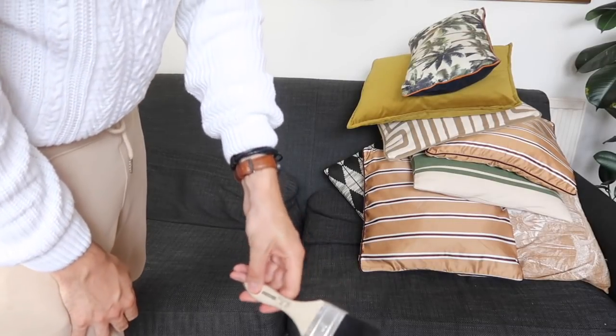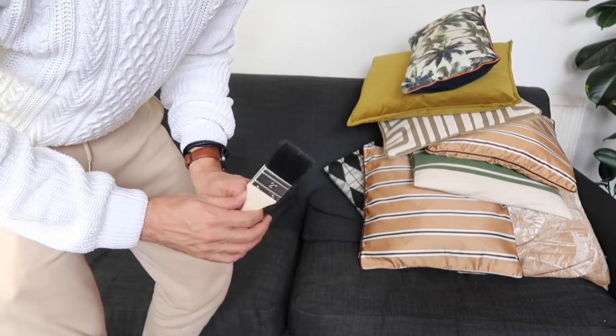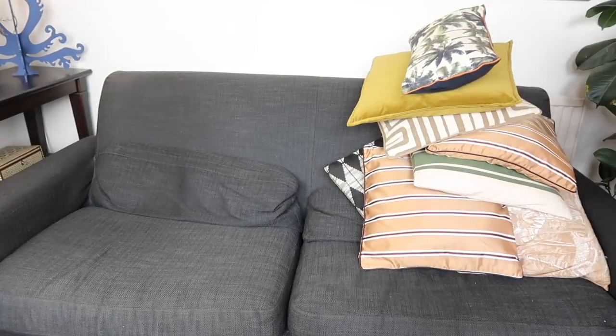This is the story of my life. Why is there a paintbrush in the sofa? I'll tell you why. I was sitting there doing a haul the other day and it must have slipped down the crack. But yeah, that is just classic.